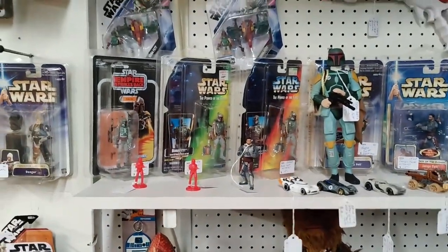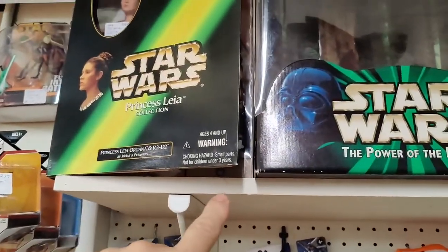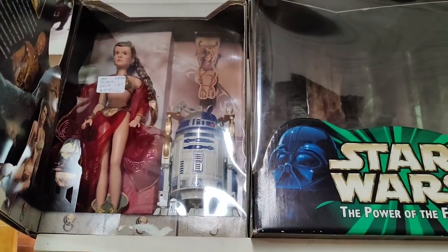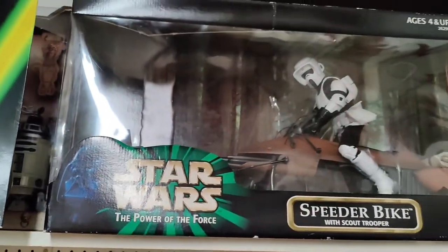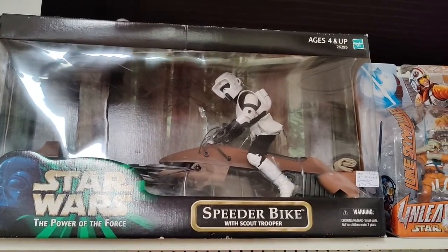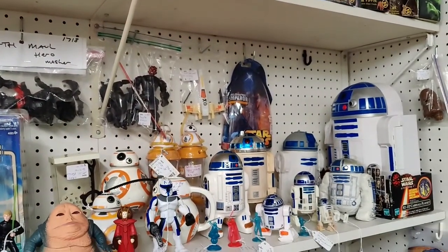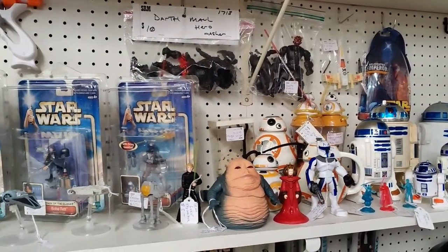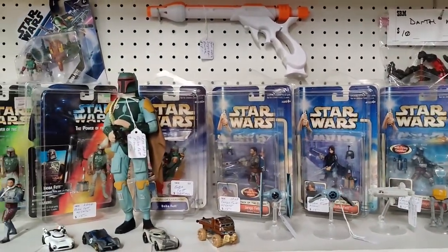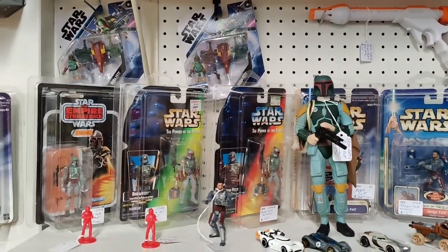Just wanted to give you a quick update on some of the Star Wars that we added. And this is a very cool piece. This is the last one I have. The FAO Schwarz Princess Leia and R2-D2. And the 1/6 scale speeder bike. Very cool. Better hurry up and grab those Boba Fetts before that show starts. Everybody's gonna want them.